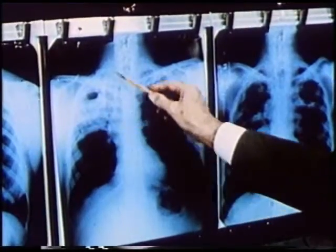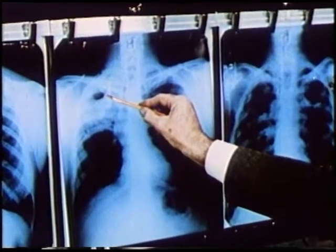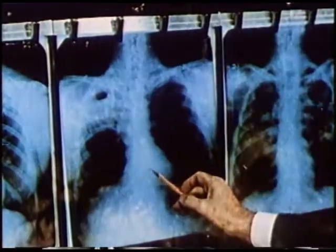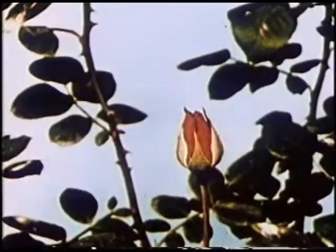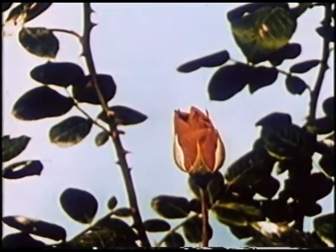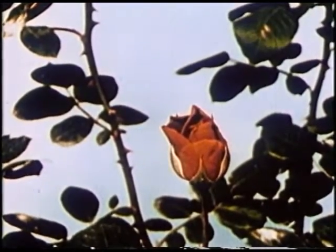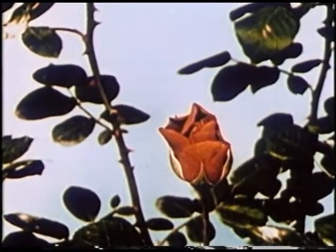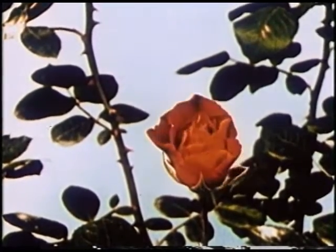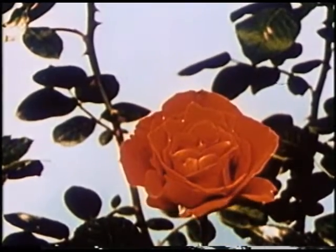Here is another experiment showing the importance of temperature. An X-ray picture of a spot of TB on the lung might be compared to a black spot on a rose leaf. Here is a rose plant. Notice the leaf on the upper right-hand corner has 2 little scars where it was scratched and where black spot spores were applied. Through time-lapse photography, you can see the rosebud open.